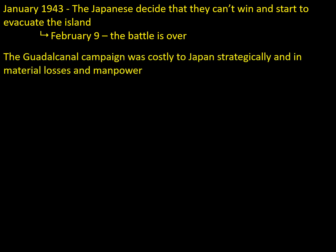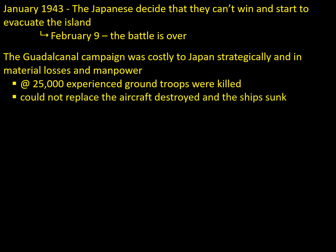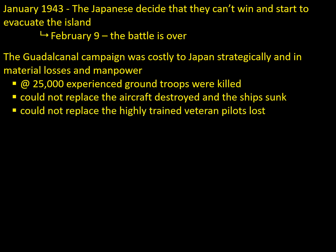The Guadalcanal campaign was costly to Japan strategically and in material losses and manpower. They lost around 25,000 experienced ground troops. They could not replace the aircraft destroyed and the ships sunk. And very importantly, they could not replace the highly trained veteran pilots lost. Many of the veteran pilots who had attacked Pearl Harbor were now dead.